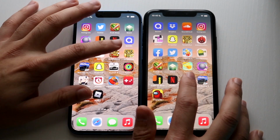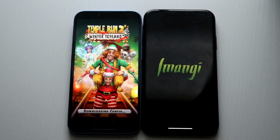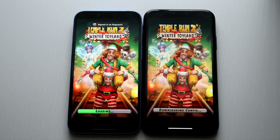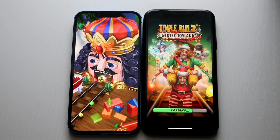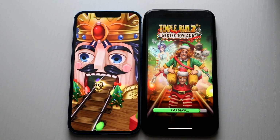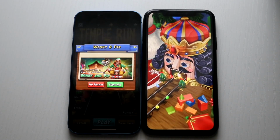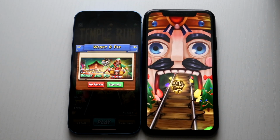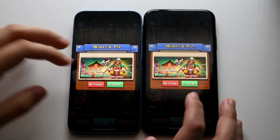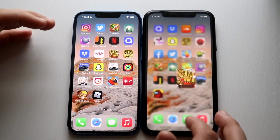Let's go and do Temple Run 2, 3, 2, 1. And it does look like the iPhone 13 is a little bit faster here. I mean, the XR is noticeably behind for some of these games. Now, one of them may have been stuck on loading content or downloading content. That's one thing I've seen with this game over and over again, but in this specific case, there's nothing we can really do. But it was much faster on the iPhone 13 for sure. So let's hop out of this one.